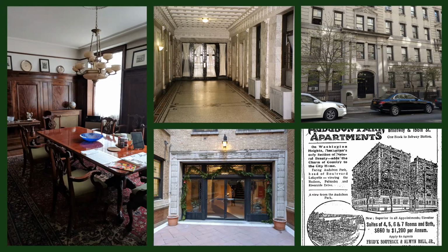One of the things that they did, of course, was to find amenities, ways that they could make their building more attractive or more interesting than the one that might be next door. One thing they had going in their favor, of course, was just the location itself, because Washington Heights was still very open. There was still trees. Audubon Park, when the buildings were first going up, was there, and that itself was something to look at. I particularly like this ad for the Audubon Park Apartments, which is on Broadway at 156th Street. It adds the charm of country to the city home. So this was one of the elements that developers were using.